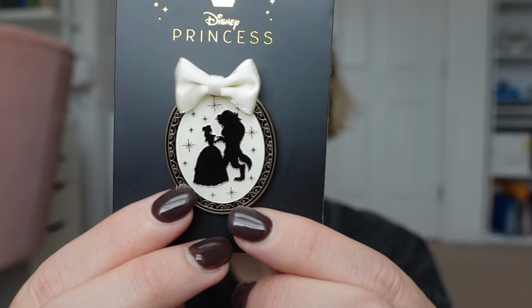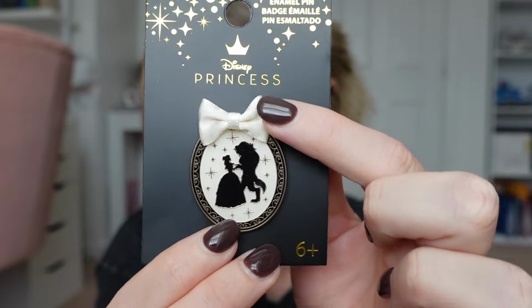So the first one is Belle and Beast, which y'all know I love Beauty and the Beast, and it has a little cream bow.